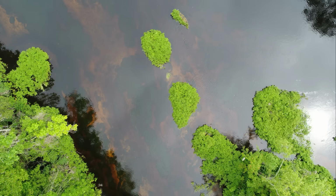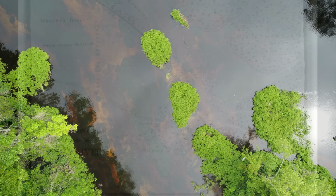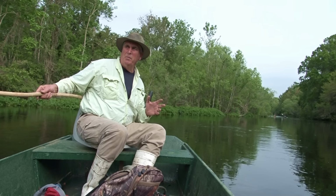Back on the Wacissa, as we approach the northern entrance to the canal, a series of beautiful and apparently natural islands appear to block the main channel of the river. But a Corps of Engineers map from the late 1800s has been found that reveals that these islands are actually the remains of a dam constructed by slaves of early plantation owners during the 19th century in an attempt to divert more water through the canal.